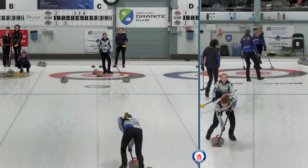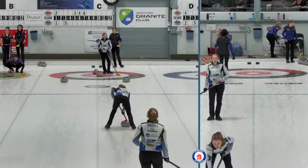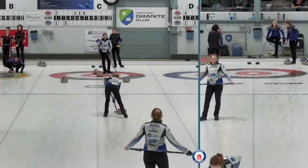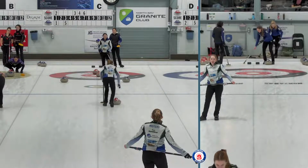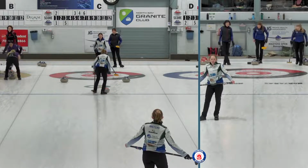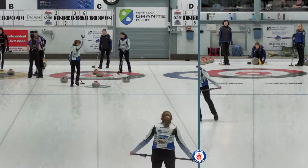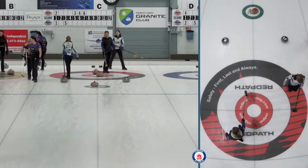As you can see, Krysta Burns made that final shot, picked up her single point. She's got the 7-3 lead here as we begin play in the 7th end, and this is the 5th stone of the end. First 2 for the Burns team brought into the 4-foot area. Cousins has corner guards on either side.